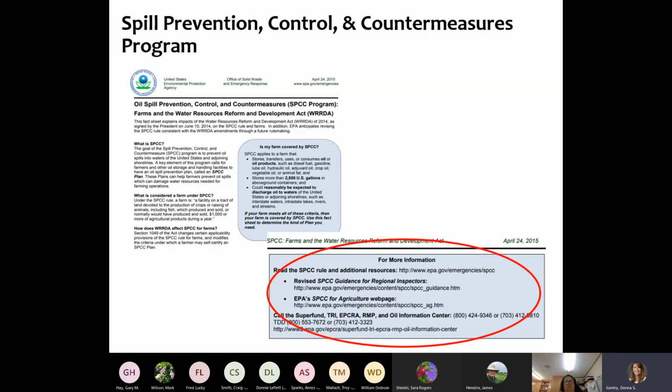This is through the EPA's office, but what it does, if you can see on the left, is prevent oil spills into the waters of the United States and adjoining shorelines. You have to find out whether your farm is covered under this program and if it applies to you. They have several websites that you can look under if you're curious about that. If you haven't heard about it before and you think it may apply to you, then I would suggest that you visit that website and do a self-inspection of what you have and what you need to do to meet the requirements of that program if you qualify.